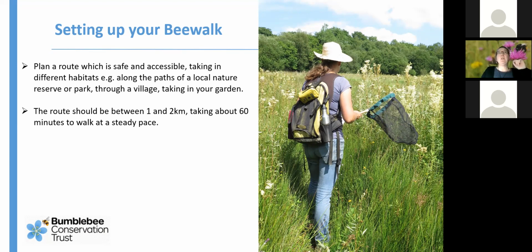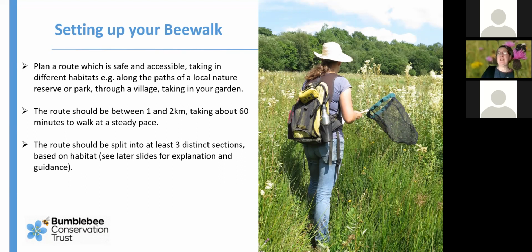And as I've already said, 1 to 2 kilometres long. And if you were walking it normally at a slowish pace, but steady, you'd expect to take about 60 minutes to walk it, okay? Because remember, you're looking at bees en route. And as I said, there should be 3 distinct sections at least, and I'll come to that in a sec. And before you log your walk on the Beewalk website, we suggest you make a dedicated visit. In your case, it might be over your own land, so you might not need to actually map your route. Okay, so that's quite a fun bit.